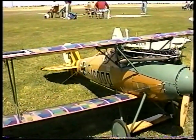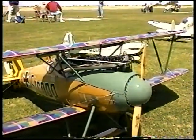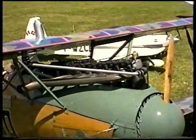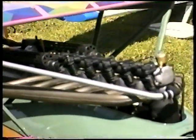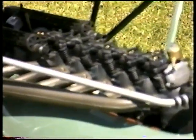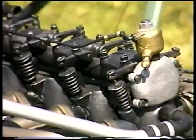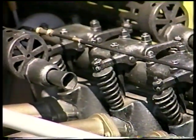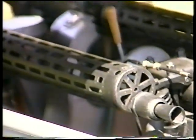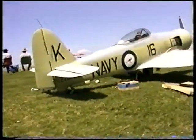And we all know Gary Parker's Albatross. Wins everywhere it goes, and that famous engine of his. I tried to trade him, but he wouldn't do it. Eugene Job's Sea Fury.